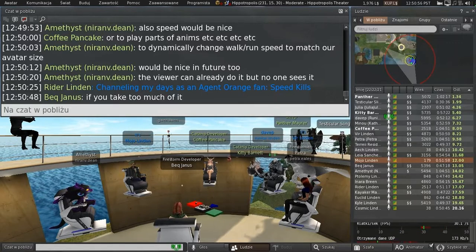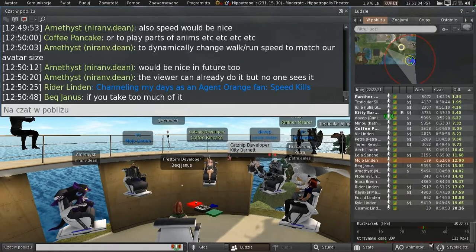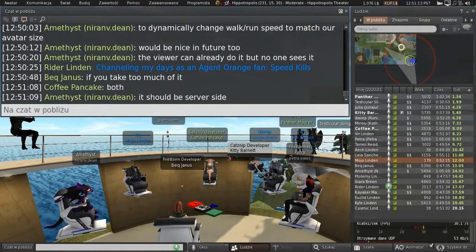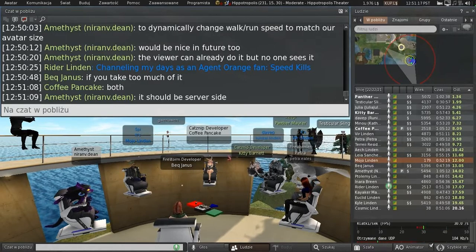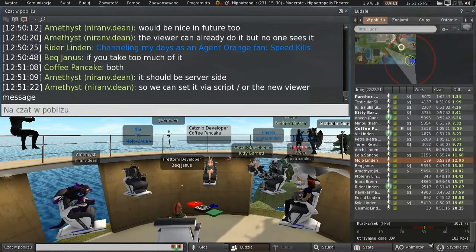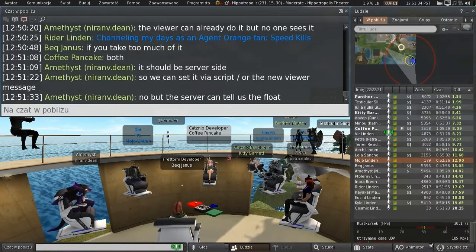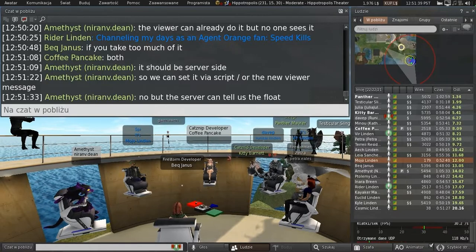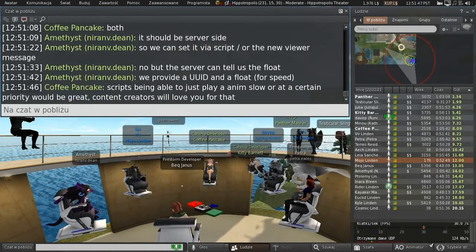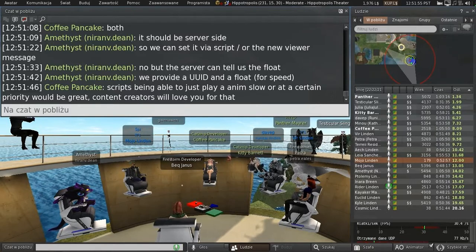So, an animation speed, is that something that you'd expect a script to set, or would you want the viewer to do some kind of analysis to say this is how fast this animation is going to move? Well, as far as I know, server side doesn't open any of the animation files. Yeah, the server just thinks of the animation as an ID that it sends to people. It doesn't have any deeper knowledge. So where we send the animation down, we'd have to include a speed.